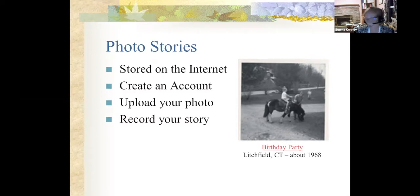This picture is from one of my birthday parties. My sister and I are born two years and two weeks, two days apart. So we had huge birthday parties. We happened to be born in April, so it was usually nice weather. It was usually school vacation. We would have joint birthday parties. My mother would be baking cupcakes for weeks because we would invite 75 or 80 people to this party.